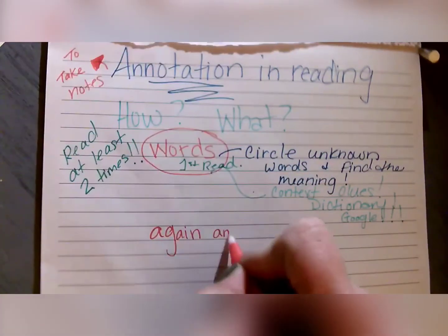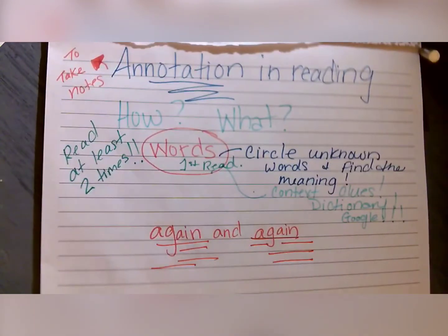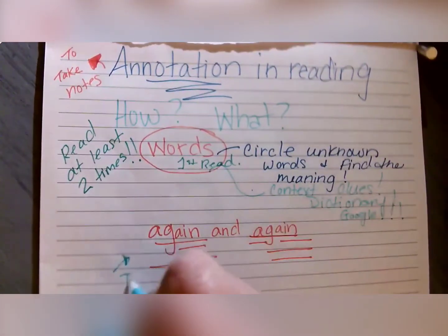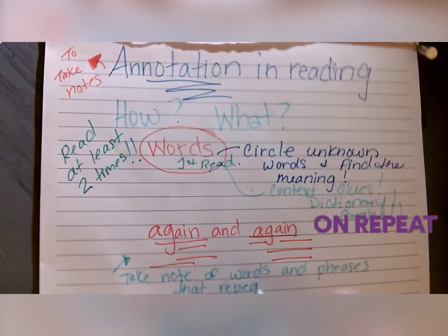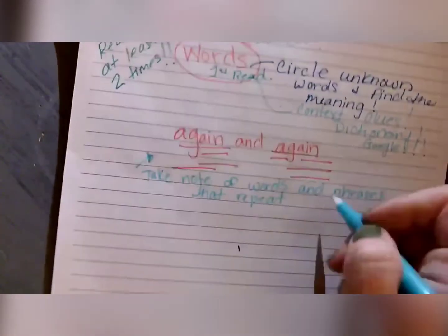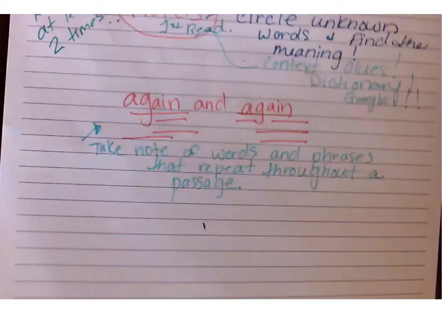You also need to take note of things you see repeated again and again, whether it's a concept, a word, a name, a situation. Anything that repeats again and again throughout a passage is probably important.